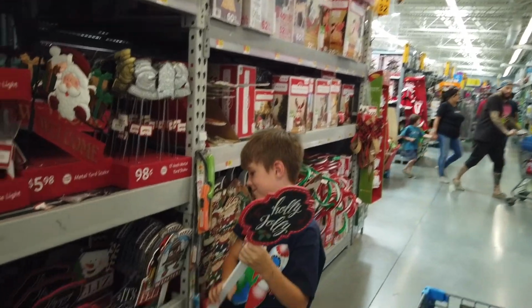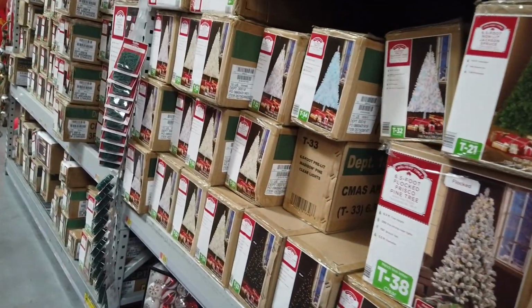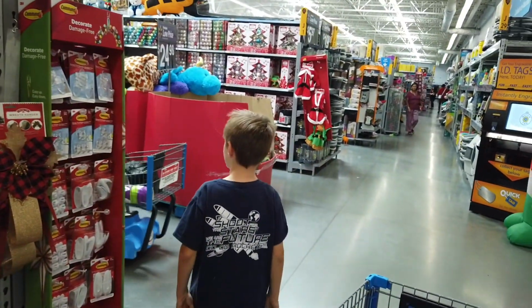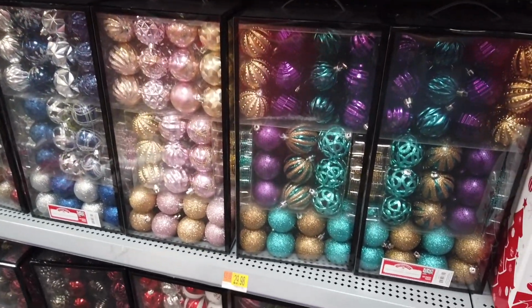Colton with the signs. I don't know. More trees. And then we've finished this aisle here. And then there's just some more over here. Oh, you would like those. Really colorful bulbs.